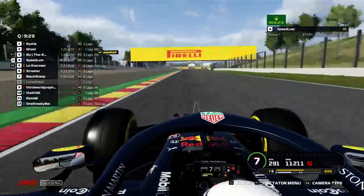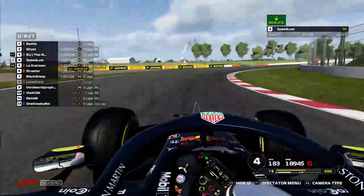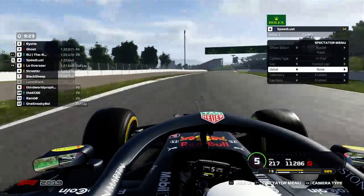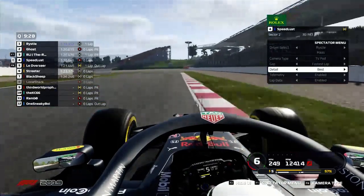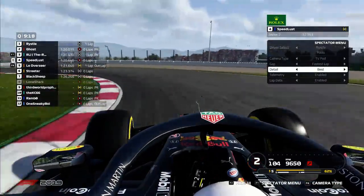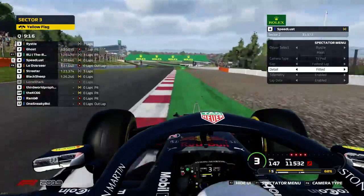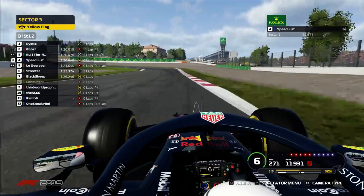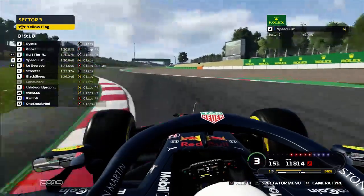But he did his lap on the softs, right? Yeah, but I don't think he would have been pushing that lap 100%. He did not. Definitely. And also there was a slight incident with that McLaren, so that probably cost him at least a second, if not more. Let's see. He's kept it clean so far.